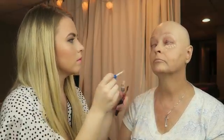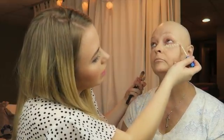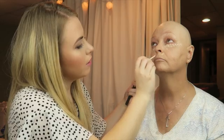Okay, so the next thing I'm going to do is conceal her. Okay, I'm going to be using Better Skin Super Stay Concealer by Maybelline, and this is in the shade Ivory. So I'm just basically, look up, going to pop this under her eyelids here. And bring it out a little bit and around her nose.